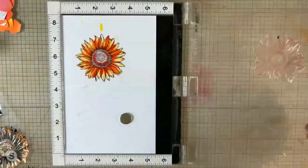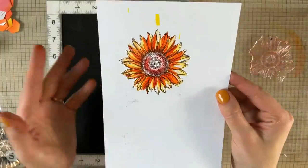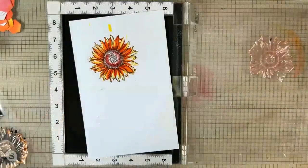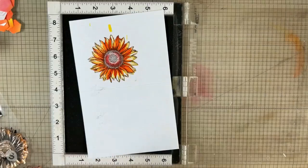Look at that. That is stunning. Depending on the color combination, you can do just yellow tones and get a little bit of a more subtle look. You can even do pinks and purples, and you don't have to keep things the sunflower color. That is so beautiful. Absolutely stunning. Yeah, I love the way that it looks.